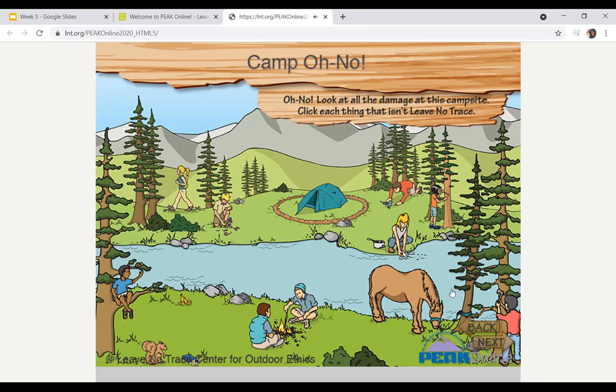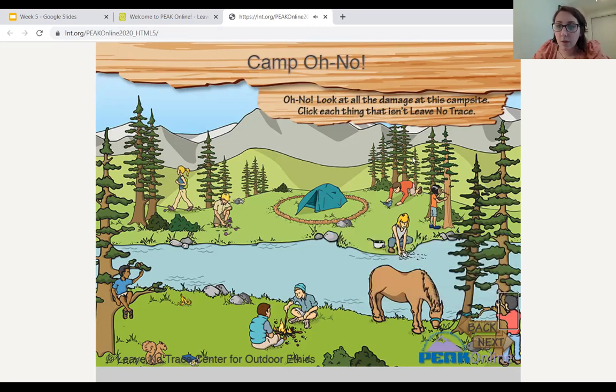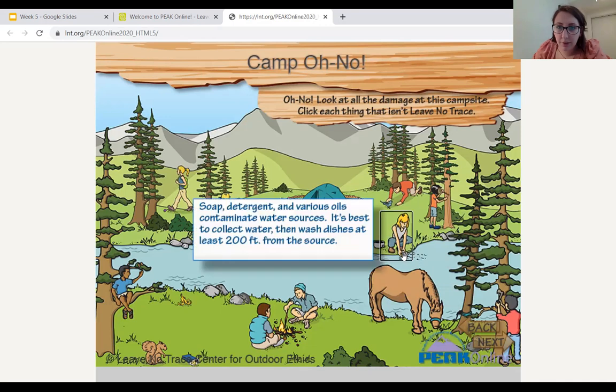I think this person is. It's best to collect wood that's dead and already on the ground. Besides, cutting limbs off can permanently damage and even kill trees. Let's see, this person's washing their dishes in the river. Soap, detergent, and various oils contaminate water sources. It's best to collect water, then wash dishes at least 200 feet from the source.